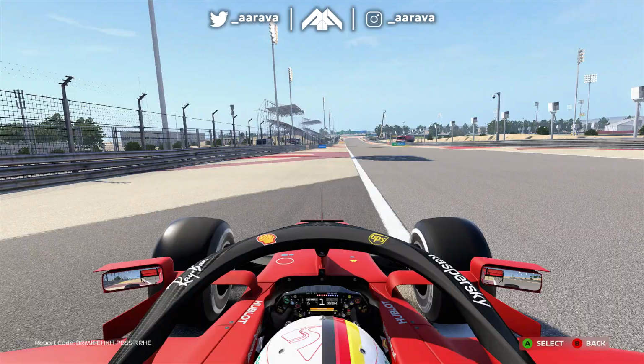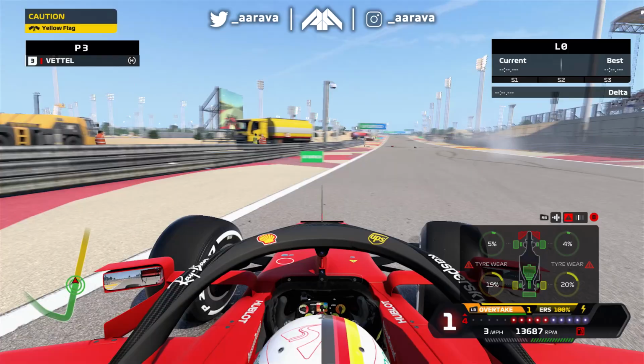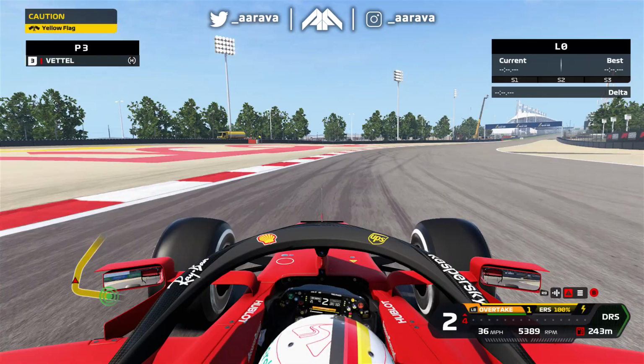Let's continue. Oh, yeah. Okay. Front wing's off. That's good. Maybe we should have turned damage off. I thought I had a bit more faith in this car, but it's very difficult to drive, especially now without a front wing. For goodness' sake. Okay, straight line.